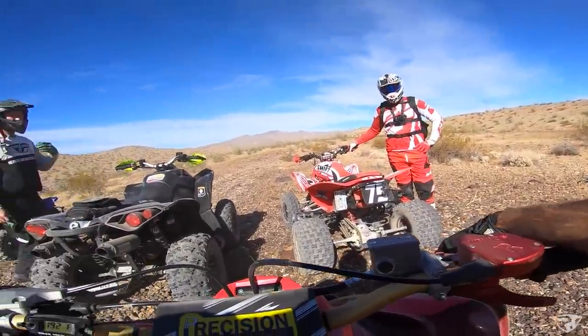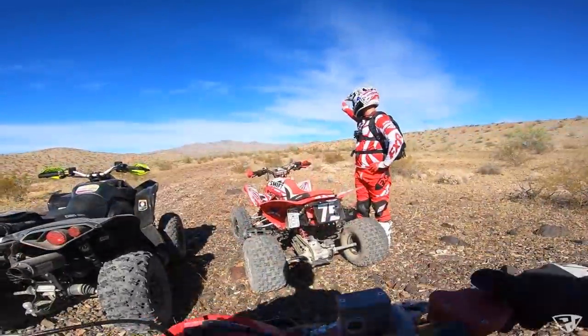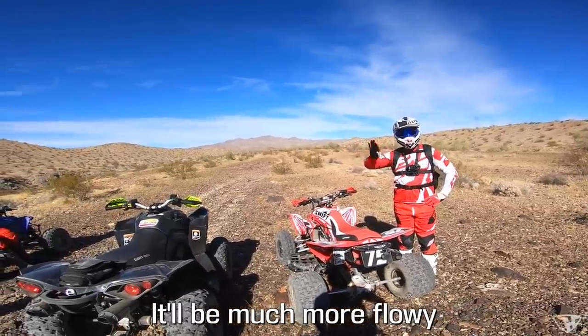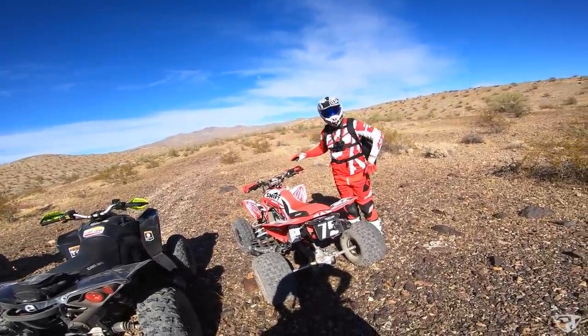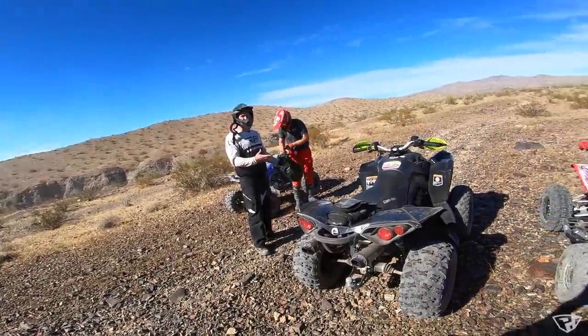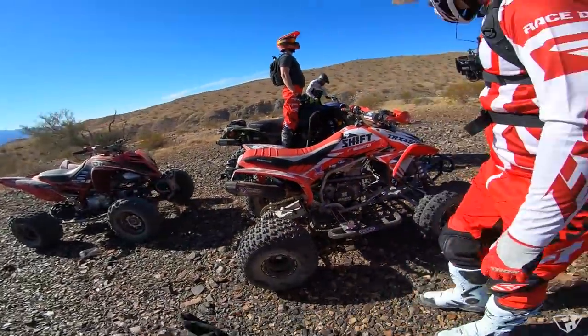Yeah, there's parts of it that are great. I know we'll be able to cover a lot more ground on one of the roads, that part right there, because it's right next to where that power line is. Yeah. It'll be much more flowy. Yeah, we'll do that connection. We just got to really space out for dust. Right, yeah. I'm going to have to take this for a quick lap. Yeah, that's a great idea. So good. Well, man, if they're going right now, why don't we swap too? Yeah, go right ahead. You should ride that Raptor, dude.